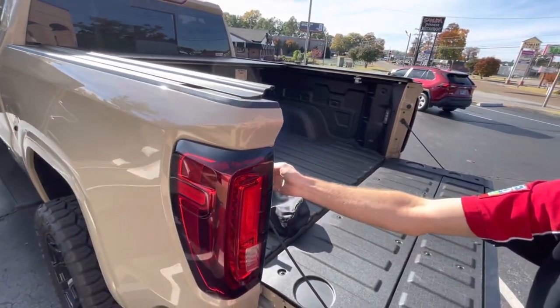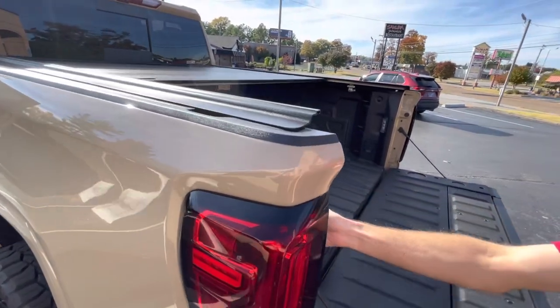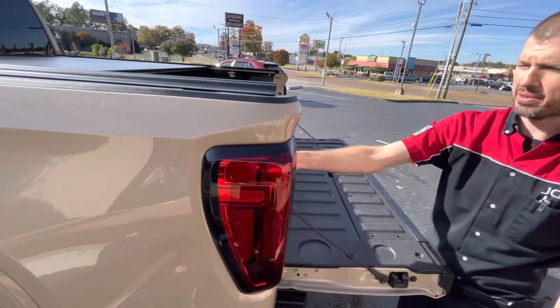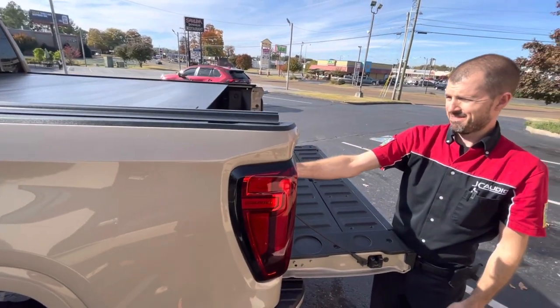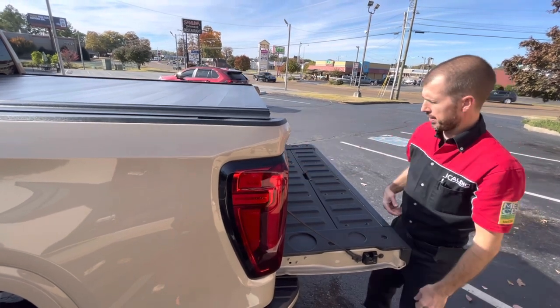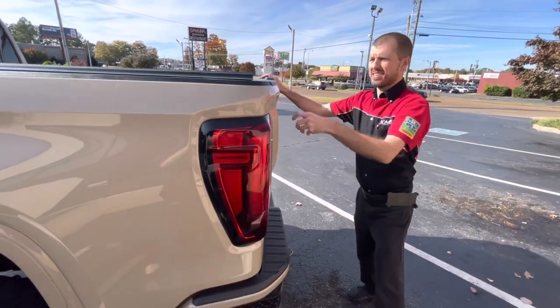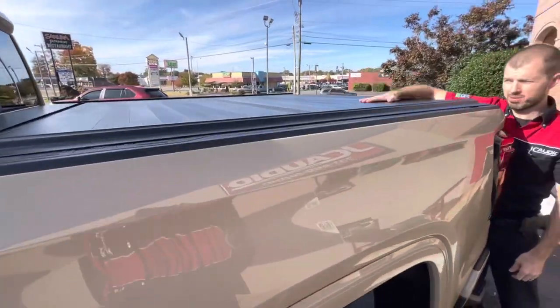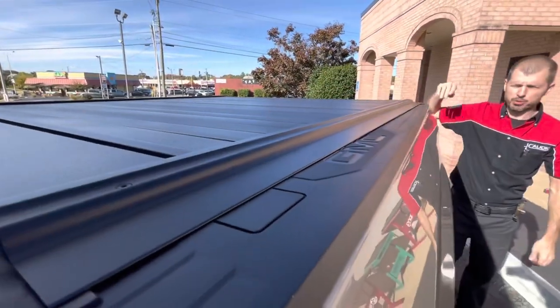Just hold the close button. You can stop halfway if you want it. So if you had something tall back here, but you wanted to cover the rest of your stuff, you can hold it there. We'll close it all up. This is a really cool looking bed cover, and it's slim. That's what I like about it. And it's all aluminum. So this thing is like super durable.